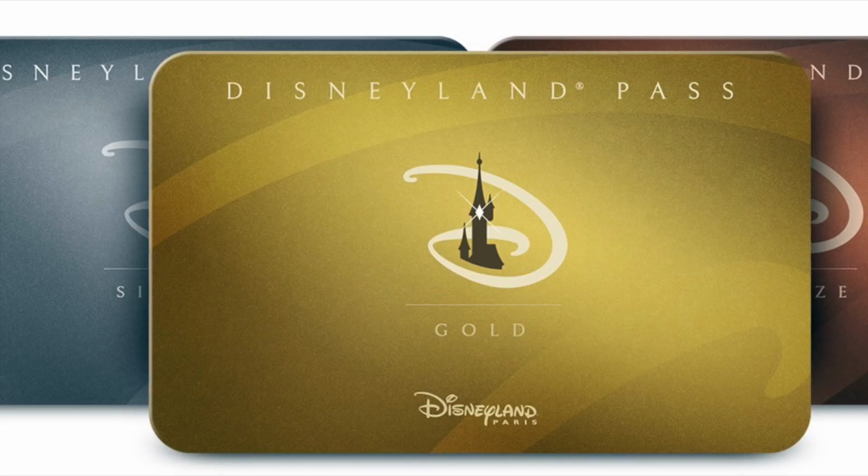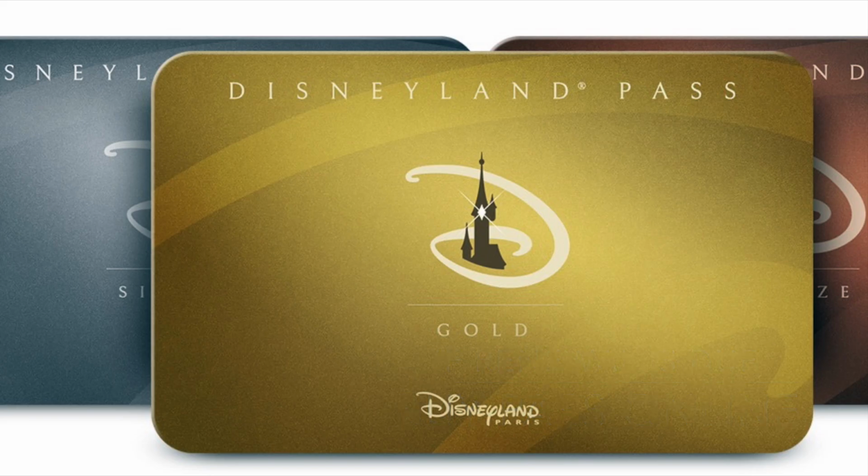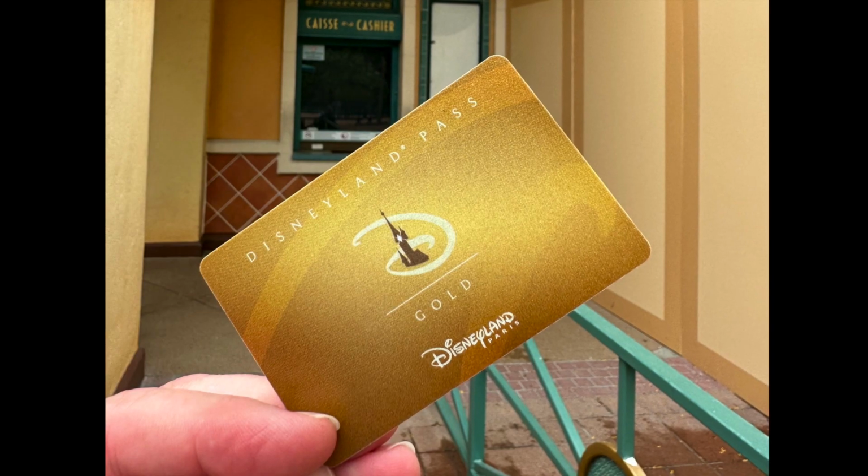If you're due for renewal, you can buy your pass digitally, online. You don't have to go in person. On your next visit, pick up a physical card if you want one.